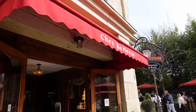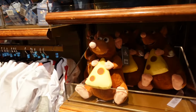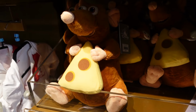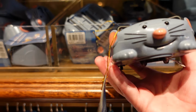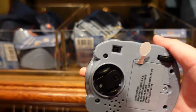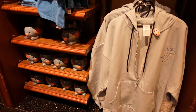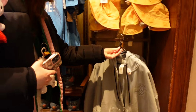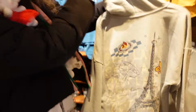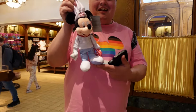So we are going to go into Chez Marianne, which is one of my favourite shops. Every single time I see this, I want it. You can now buy the ride car as a little toy. This is very fun. They have a cheese hat, a Mama jacket. The merchandise in here is amazing. So cute. Oh look, it's so nice on the back. That's amazing. Isn't that adorable?